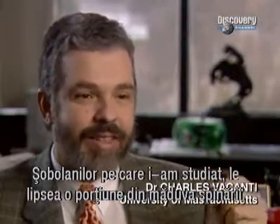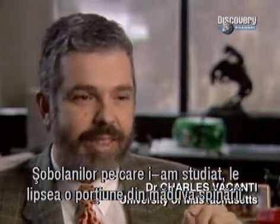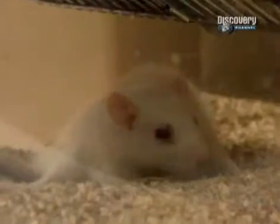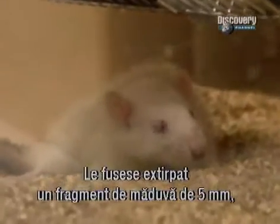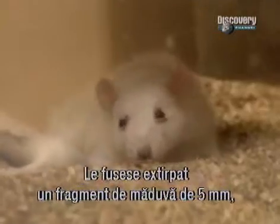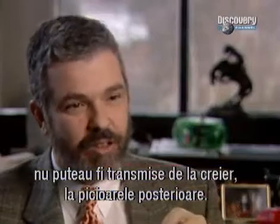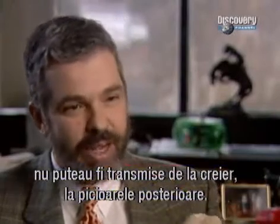Basically, the rats that we studied did not have a spinal cord in the middle of their back. There was a gap of about 5 millimeters with no spinal cord in it. So there could be no transmission of information or electrical transmission from the brain down to the legs.